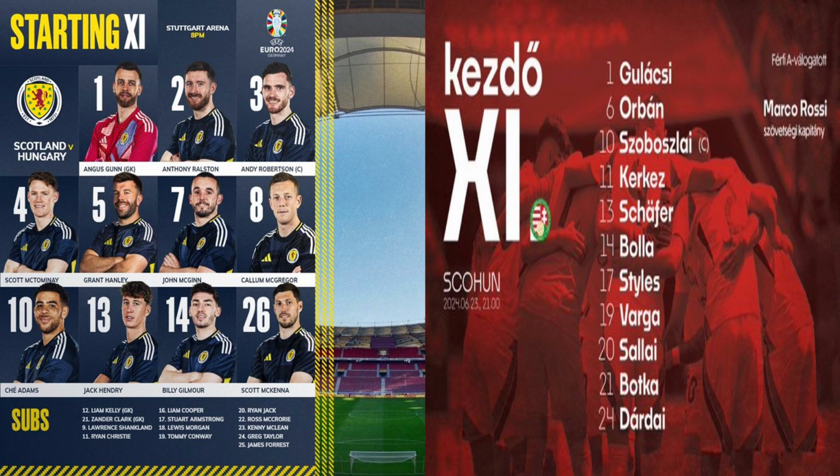Hungary looking to get their first points of the tournament as Hanley gets his head to the ball before Szoboszlai. It's out to the right-hand side though as Bolla slides it down the line. McKenna watches that, challenged by Schafer. It came back off McKenna according to the assistant, who was in close proximity, and it will be a Hungary throw-in down near the corner flag on the right-hand side as forward comes Botka to take this throw-in.